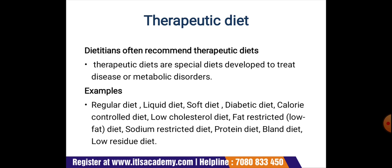Next is the soft diet, similar to the regular diet, but food must require a little chewing and be easy to digest. In this, you have to avoid meat and shellfish, coarse cereals, spicy foods, rich desserts, fried foods, raw fruits, veggies, nuts, and coconuts. The next is the diabetic diet. It is used for people whose body does not produce enough insulin to metabolize carbohydrates. So they have to avoid sugar-heavy foods such as candy, soft drinks, desserts, cookies, syrup, honey, jams, and jellies.